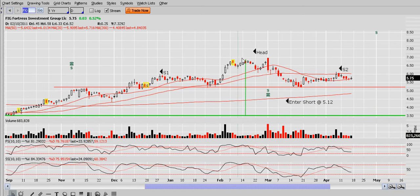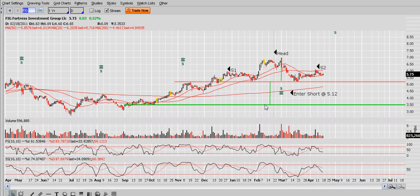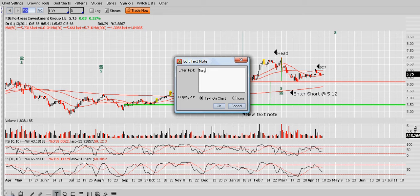Our target is we trace the distance from the tip of the head, which is actually just a little bit higher than this. We're looking right there. And we extend it below. So we have a price target of roughly $3.50. So I'll write that there too. Target $3.50.